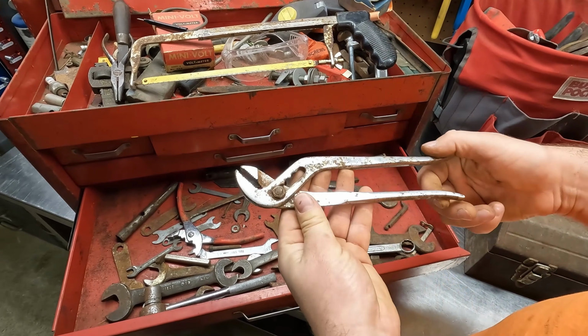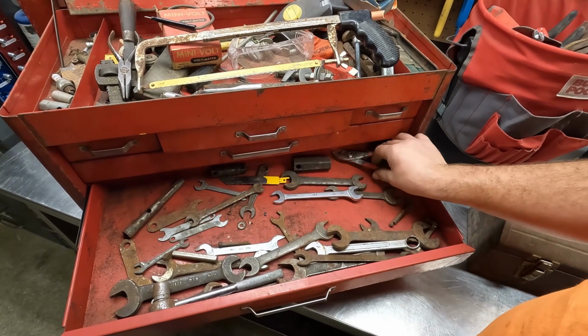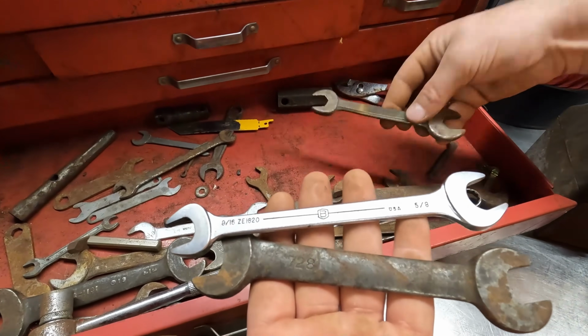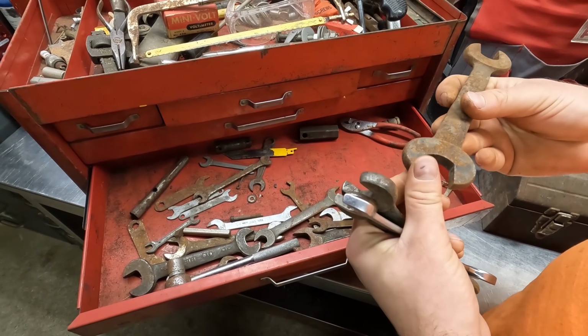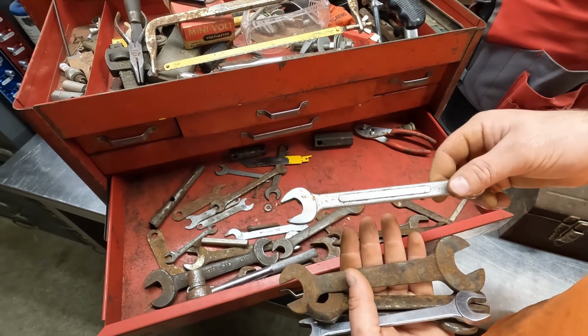Fuller, tongue and groove pliers. Junk pliers. Got some older wrenches in here. This one's a Williams. I believe that's a Bonnie. Got a Barkalow Buffalo. Can't read anything on that one. Another Barkalow Buffalo.